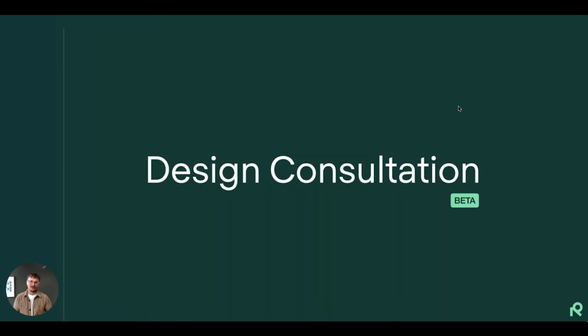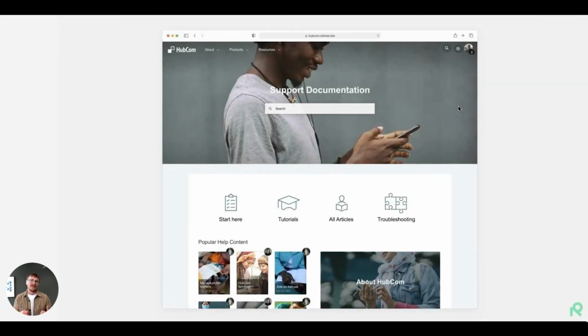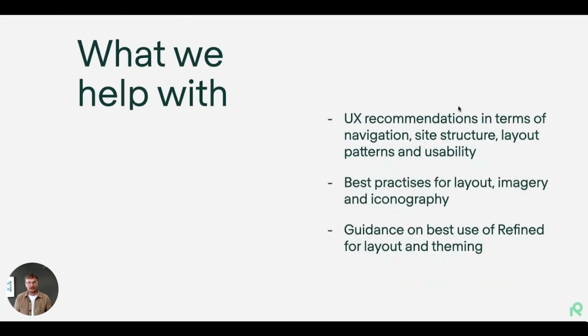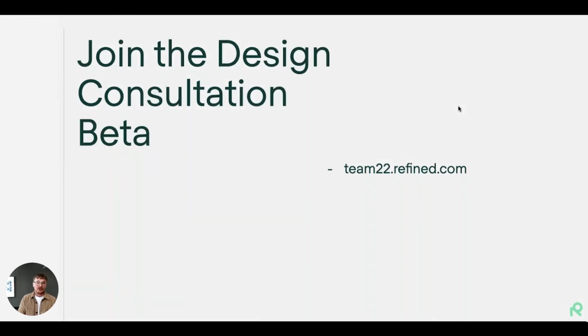We think design is the key to helping you harness the full power of Refined. So I'm very excited to share that we are introducing a design consultation service to help our customers and partners build better sites from a UX and company branding perspective. We want to make it easy for our customers and partners to raise the UX and visual looks for all their sites. In this program, we will help you with UX recommendations in terms of navigation, site structure, layout patterns, and usability. We'll also go through best practices for layout, images, and icons, and give guidance on best use of Refined for layout and theming purposes. This beta program is free. Sign up on the team22.refined.com site. The spots in the beta program are limited to 30, so make sure to reserve your spot.